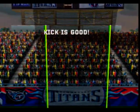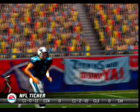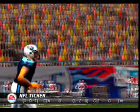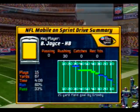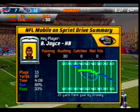The veteran connecting for the field goal. Crosby makes good on the short field goal attempt after the offense drives it into the red zone. They had everything clicking at first and kind of sputtered out, but they still get points.